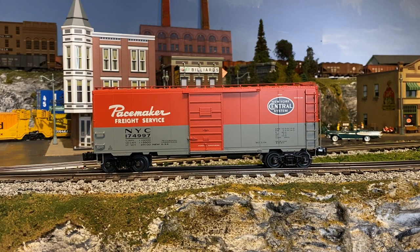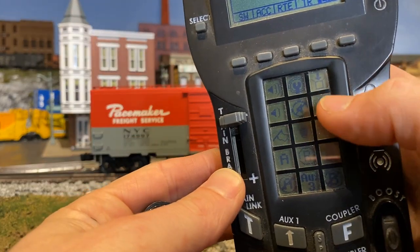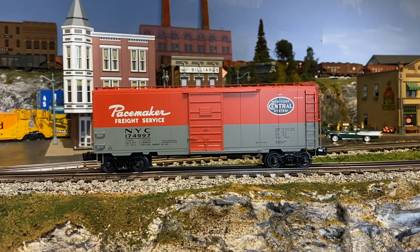And then what we're gonna do is on our legacy remote, we're gonna hit the load button again. And if we hold it in, it's gonna play an extended load sequence. That's 31 pallets, right?